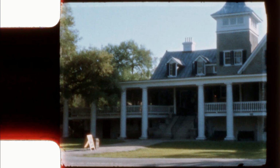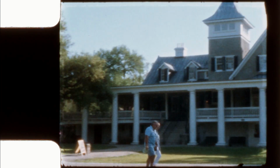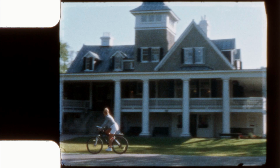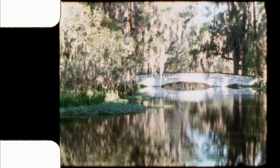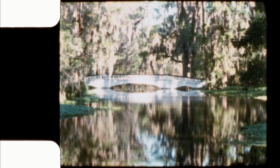This is Magnolia Plantation. It was established in 1676 by the Drayton family and is still operated today by its descendants. It's a very beautiful place to visit. And here you see a beautiful long white bridge that crosses over the Cypress Lakes.